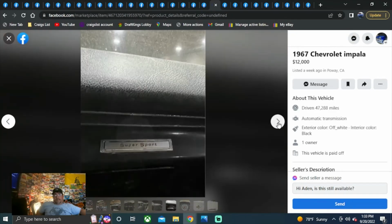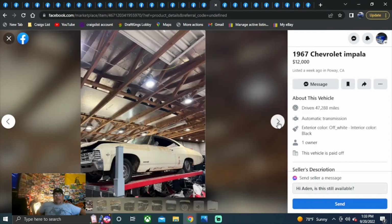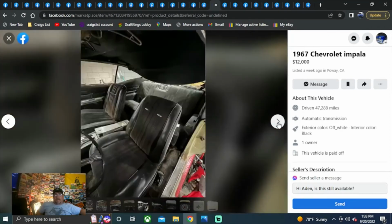Interior looks pretty decent there still too. Still got the SS hubcaps. I'm digging it, man. What a nice car for $12,000.